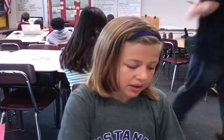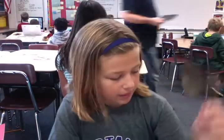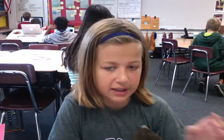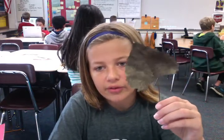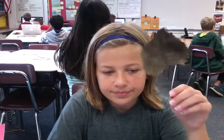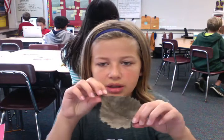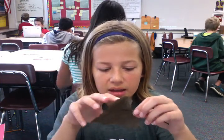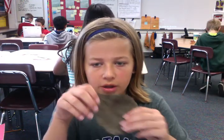And brown leaves come from when the leaves are not healthy anymore, because green and orange and yellow and red leaves are all healthy colors, but brown is the color when the leaf is dead. And usually the leaves die after they fall off the tree, but sometimes you'll see brown leaves on a tree because they're already dead. And the brown color comes from when the leaves aren't healthy anymore, and all the waste comes out, and the waste makes this brown color.